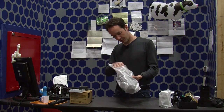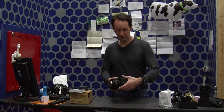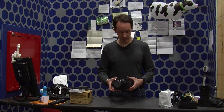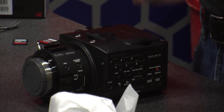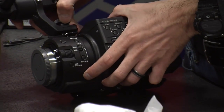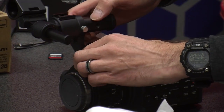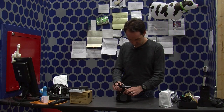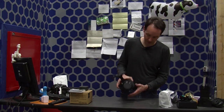And then here's the camera. That's beautiful. It's a lot tinier than you're expecting at first. It's really tiny. Now, I'm going to do a quick assembly here of just getting the basic bits together. That threads. Okay. Now, I've never seen one of these cameras before in my life. I don't know anything about it.